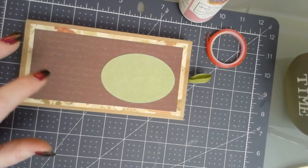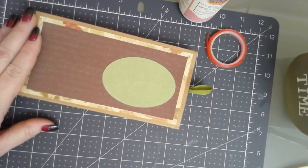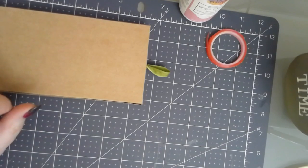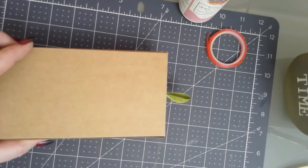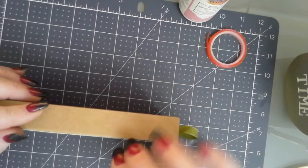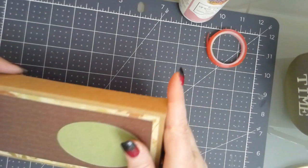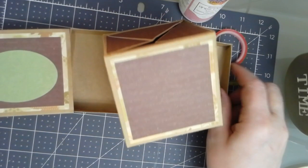I did not use craft board for this, Alice. Craft board is too heavy for this. Anything heavier than craft cardstock is probably going to be too much, because the folds are so small to the inside of that box. Yeah, nobody would ever expect, they didn't, that a box is going to pop out of that.